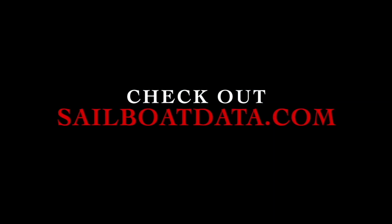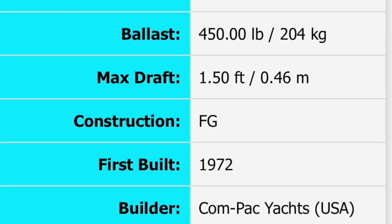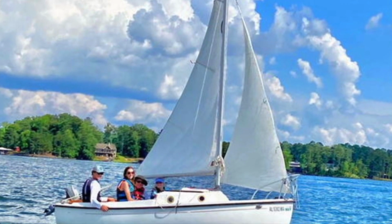Comparable boats designed with more ballast include the Com-Pac 16. This little sailboat is only 9 inches longer than the Montgomery 15 at the waterline. It's nearly 47% heavier, with over 4% more ballast to displacement.